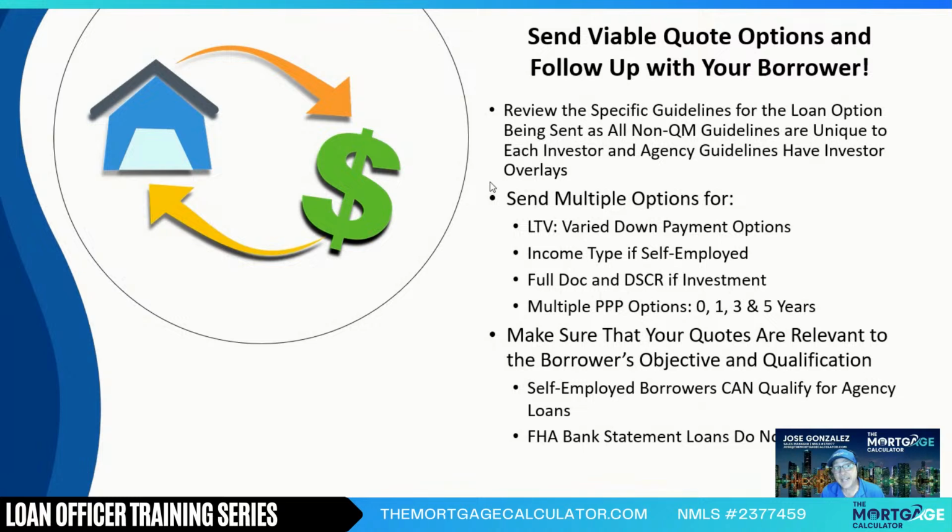And then, as always, send multiple options for different LTV options, depending on the varied down payment options, different income types if they're self-employed, even for the employed individual that doesn't really have the job that makes enough income. That's our CDFI options. Full doc and DSCR options if investment, multiple PPP options, 0, 1, 3, and 5 years if investment, non-QM as well. And very important here, unless you want to lose credibility, make sure that your quotes are relevant to the borrower's objective and their individual qualification. That's only going to be known upfront if you do a nice, thorough initial consultative call.